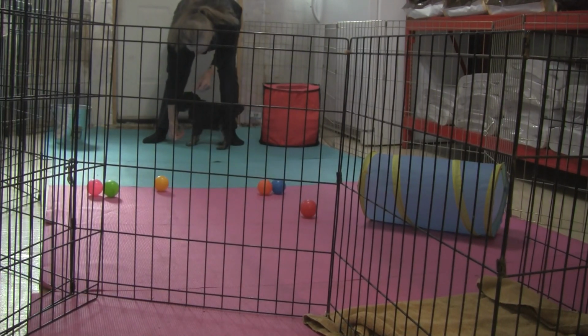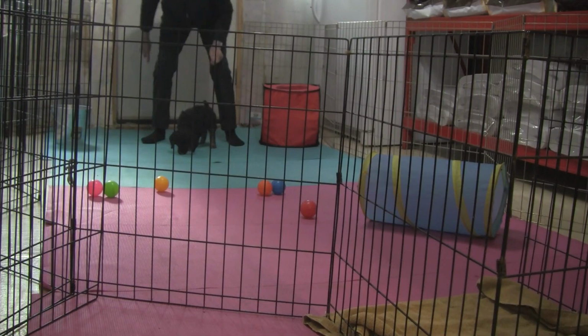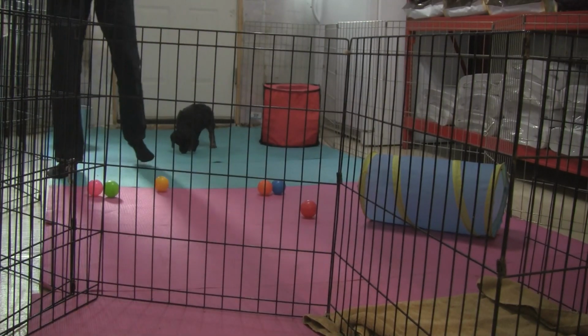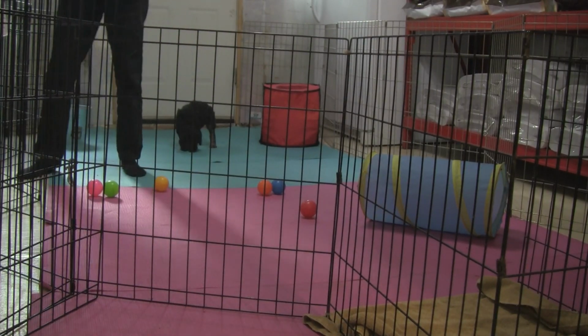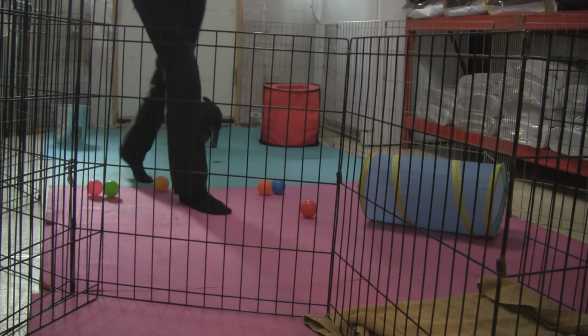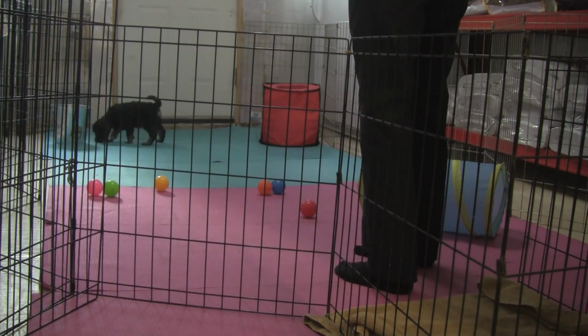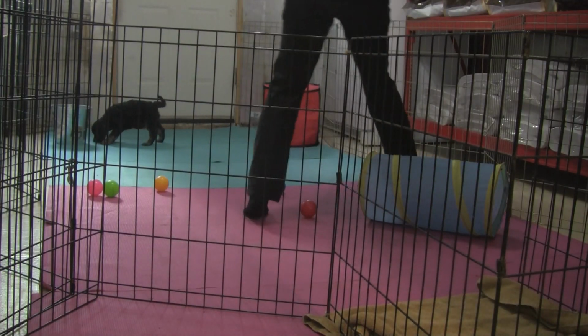And I'm going to give this little fellow a treat, because I want to really reward him for coming. Yeah? Did you get it? It's on the ground there. So basically you would do this kind of exercise in a small room like this, and then make the room bigger, and then maybe take it outside where there's squirrels and kids playing and noises.